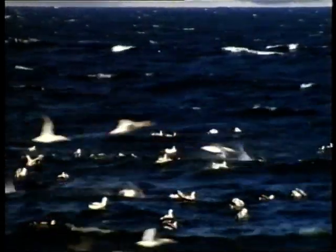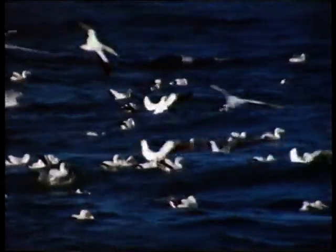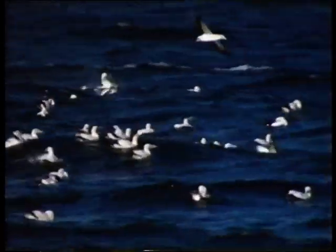Not all trips to sea are made to catch fish. These dives are too shallow to be aimed at prey. The gannets are simply cleaning up after spending time at the nest.